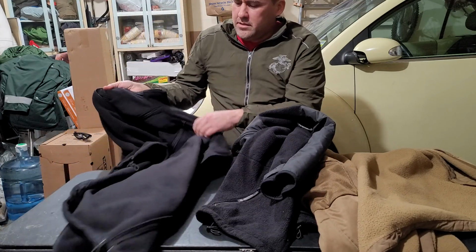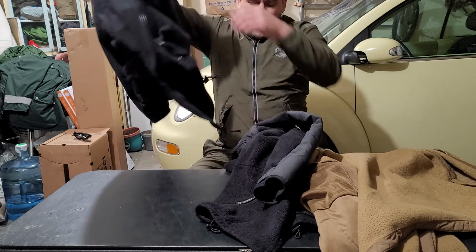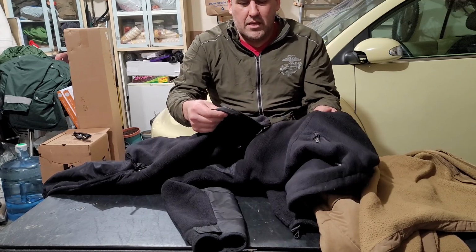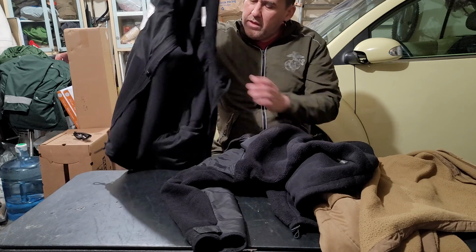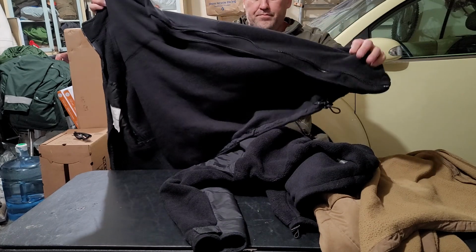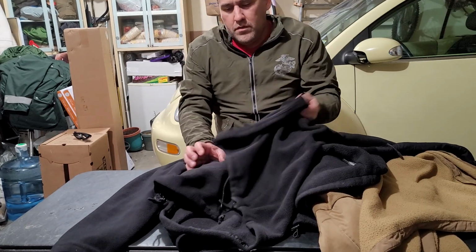So let's go. What's this one on the right? So this is, like I said, from the Navy, the NWU, Navy working uniform, I think that's what it's called. This one seems to be a little bit thinner than the other two. So I am going to say this is a 200 weight. But what's great about this one is this does work with my NWU blue camouflage work jacket, I guess I'd say, or field jacket. And then this one also zips directly into it.